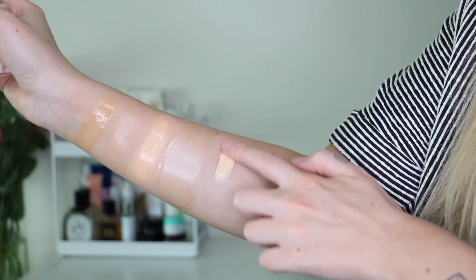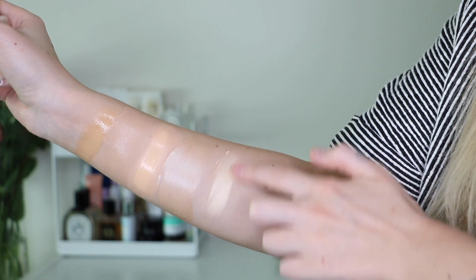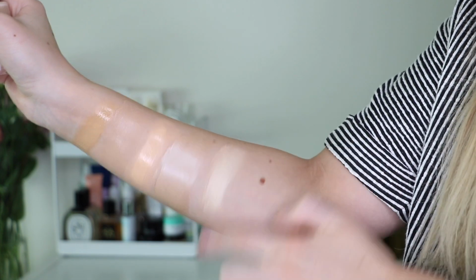I used this in one of my previous videos. Again, not my favorite. It just clings to my skin pretty weird. If you have dry patches or any sort of texture, I would not recommend this because personally for me, it really does just accentuate texture, and I don't find that it's very dewy. It's sort of a satin finish in not a good way. This foundation isn't my favorite. I keep trying it and I just can't get myself to like it.